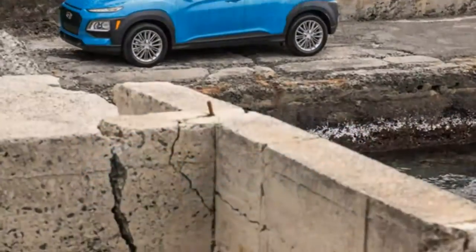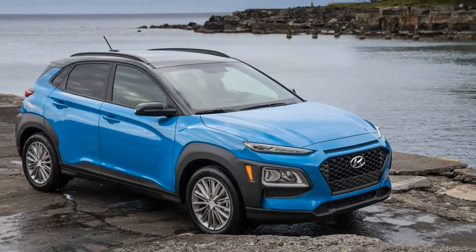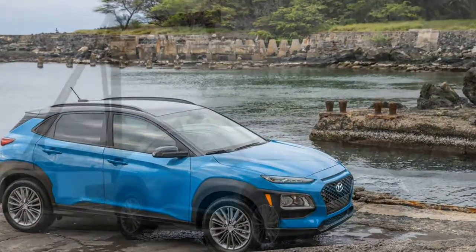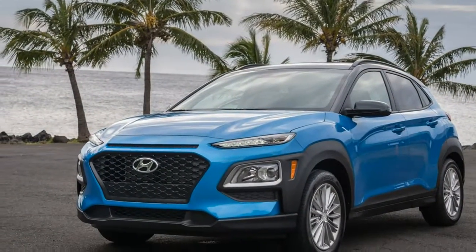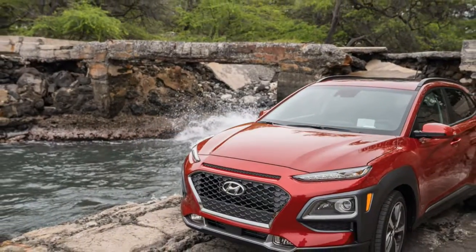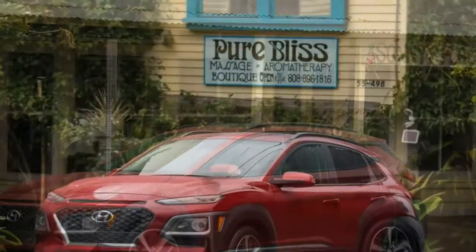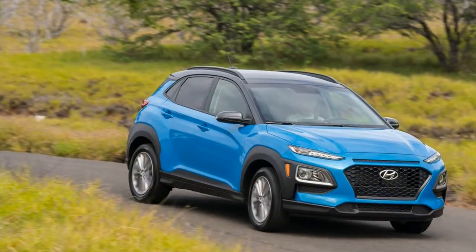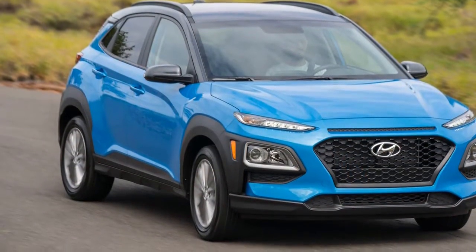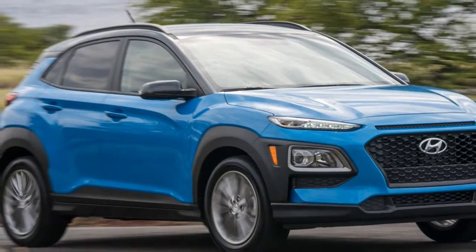Transmission: 6-speed automatic, 7-speed twin-clutch automatic. Layout: 4-door, 5-passenger, front engine, AWD SUV. EPA mileage: 26 miles per gallon city, 29 highway. L x W x H: 164.0 by 70.9 by 61.0 inches, wheelbase 102.4 inches, weight 3,344 pounds, 0-60 miles per hour, N/A. Top speed, N/A.